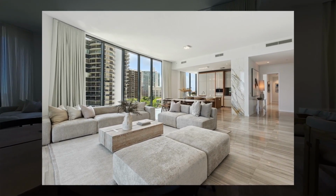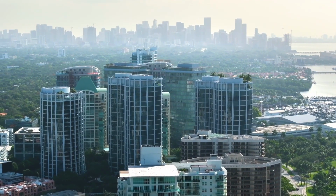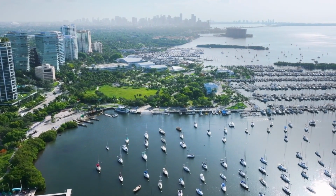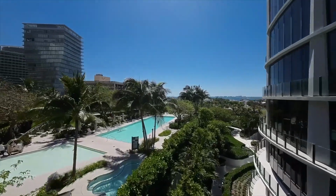Yeah. And one of my favorite things about this building that you really can't get anywhere else is the walkability. So right downstairs, as you know, you have some of the best shops and restaurants in Coconut Grove.